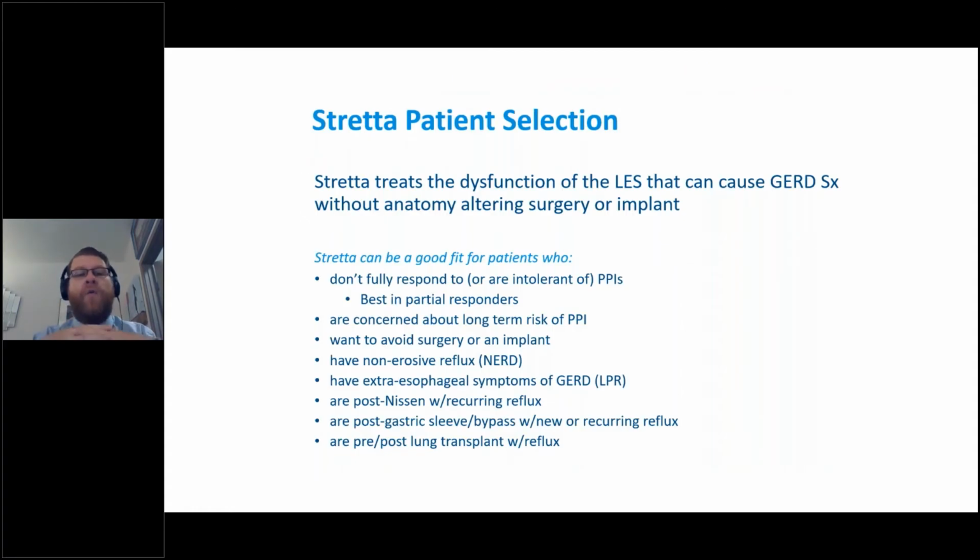Just to recap slightly, with the Stretta patient selection, it is very important that they don't fully respond to PPIs, but we strongly acknowledge that Stretta is the best fit for patients who are partial responders, who have some symptomatic improvement but not pH improvement, or vice versa, or are simply concerned about the long-term risks of PPIs and want to avoid surgery. Non-erosive reflux is strongly preferred in terms of where we see good results. And just as three groups that we're going to be looking at in a bit more detail: post-Nissen fundoplication, post-gastric sleeve or bypass, and of course, candidates who are not necessarily appropriate for a stronger surgery.